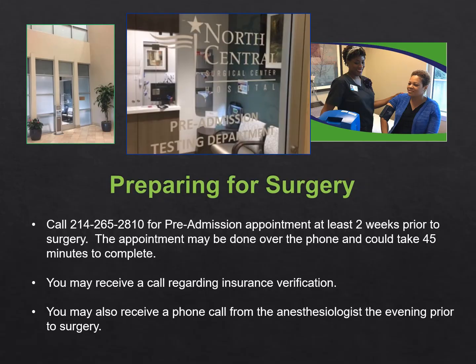In preparation for your surgery, you will be asked to either schedule an appointment with the pre-admission testing clinic or you will receive a phone call for a pre-op medical history review. The phone interview may take up to 45 minutes. You can expect a call regarding insurance verification, and you may also receive a call from your anesthesiologist the evening prior to your surgery.